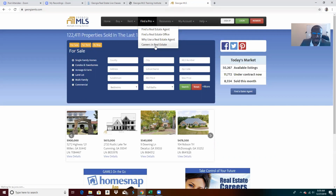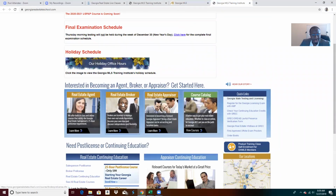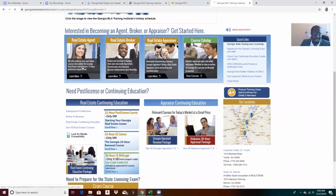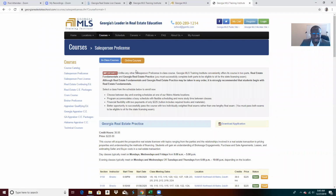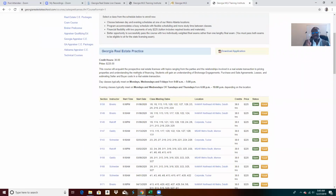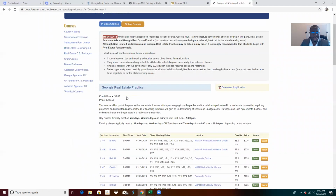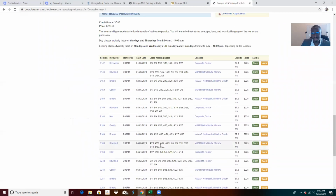So Georgia MLS, go to careers in real estate, and they have, you could become a real estate agent. There's lots of money to be made in real estate, but we're specifically talking about becoming an agent right now. Theirs, I believe, is a little more broken down. They have two different sections. I did not take this one, but I just know one is the fundamentals, and one is the Georgia real estate practice. So it's two different ways to do it. It'll go over all those details, what that entails.